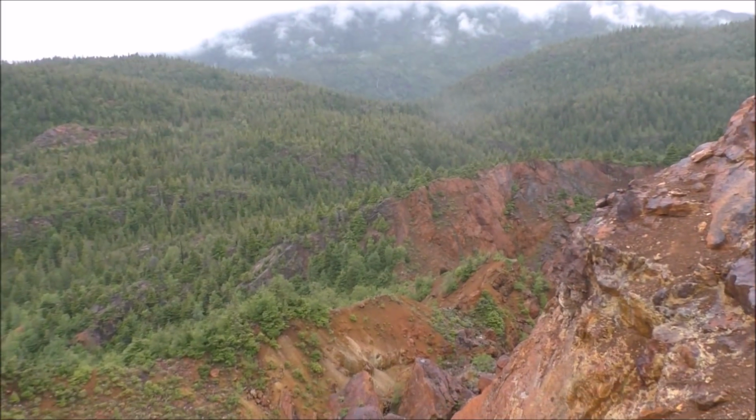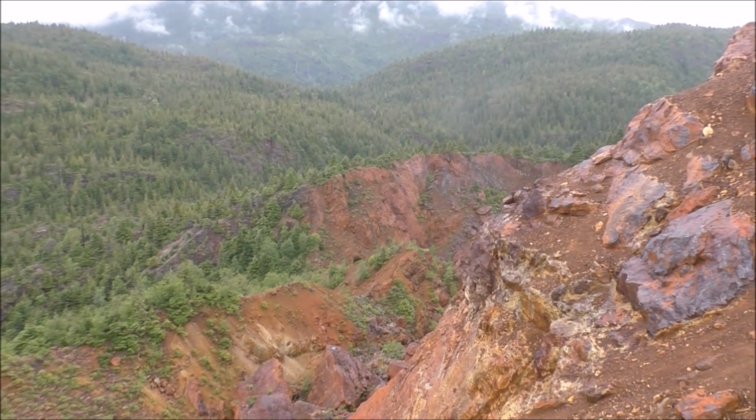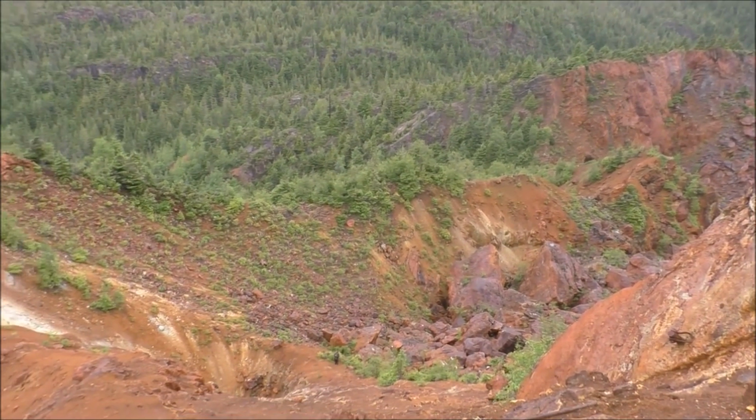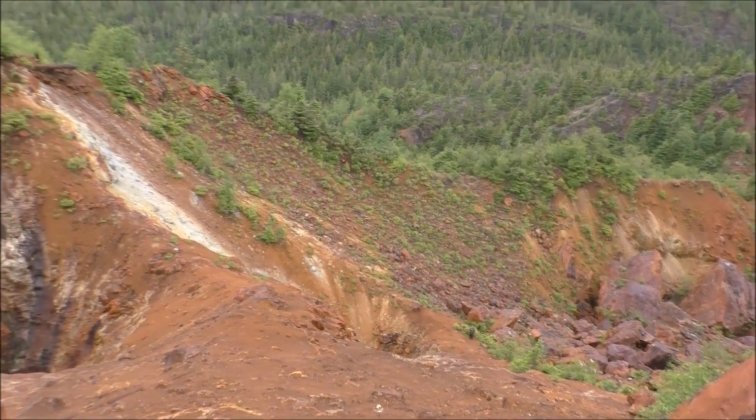Yeah, pretty good view from up here. It looks like we can see an adit straight ahead of us there, across the thing. So Kevin's down there. He wasn't confident in his climbing abilities. And we're going to try rolling a big rock down here.